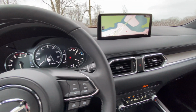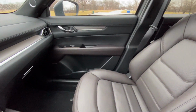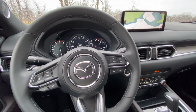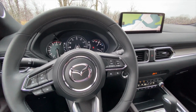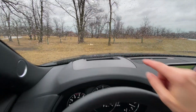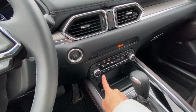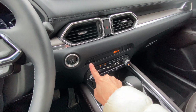Now I want to take a quick look at the interior of the CX-5, and I should point out this is the top tier 2.5 turbo signature trim. So that means this is the best of the best, the top tier trim of the CX-5 lineup. And that also means you're going to get some technology on here that you won't see on some of the base models. So I don't know if you can see it, but there is a head-up display. And it does have the lane centering technology as well as adaptive cruise control. You have heated and cooled seats as well as automatic dual climate control, and you have a heated steering wheel.